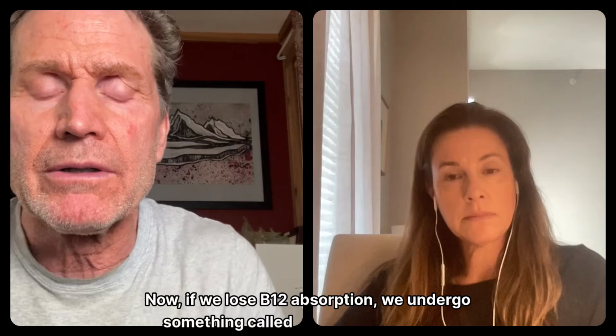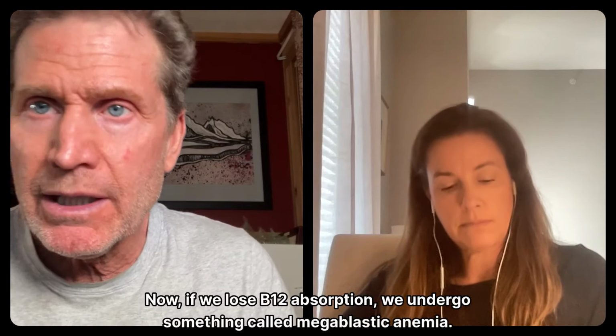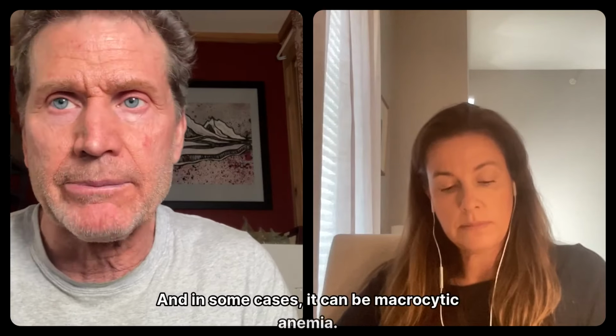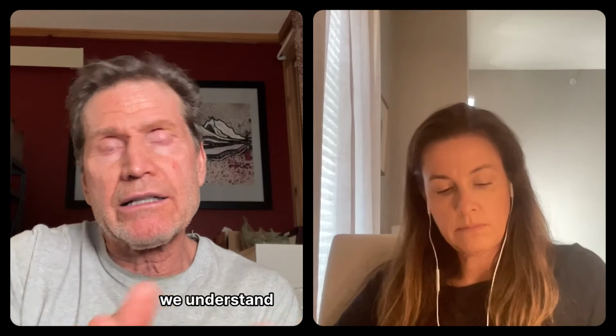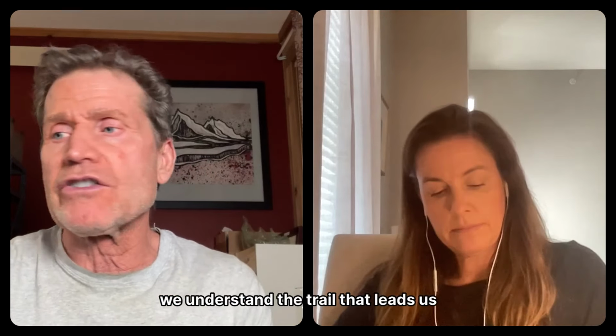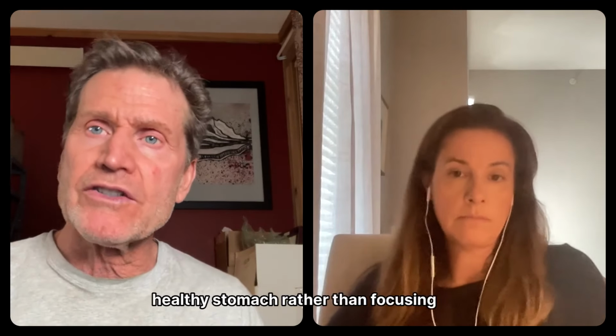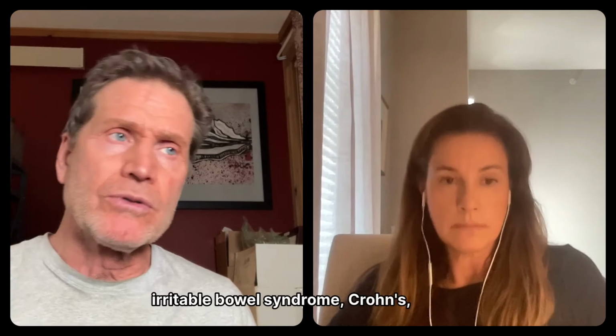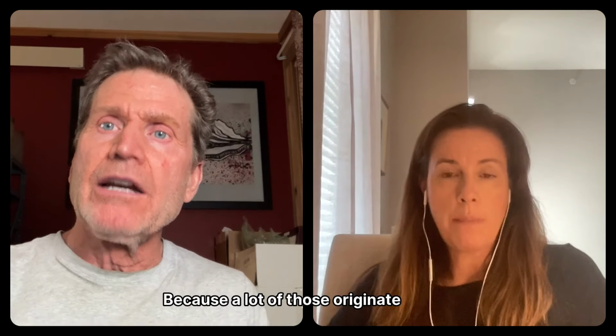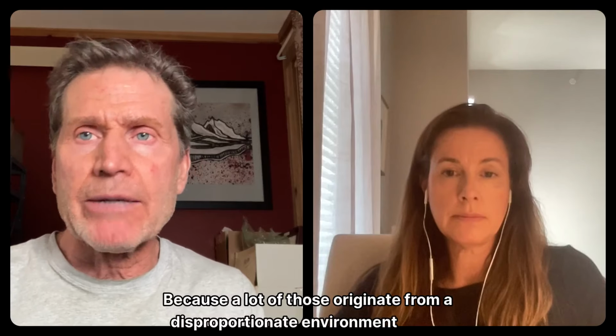Now, if we lose B12 absorption, we undergo something called megaloblastic anemia, and in some cases it can be macrocytic anemia. And that anemia can be associated with low amounts of this intrinsic factor. So now we understand the trail that leads us to why it's so important to maintain a healthy stomach rather than focusing on, which is important at times, IBS, irritable bowel syndrome, Crohn's, celiac, that type of thing. Because a lot of those originate from a disproportionate environment of the stomach.